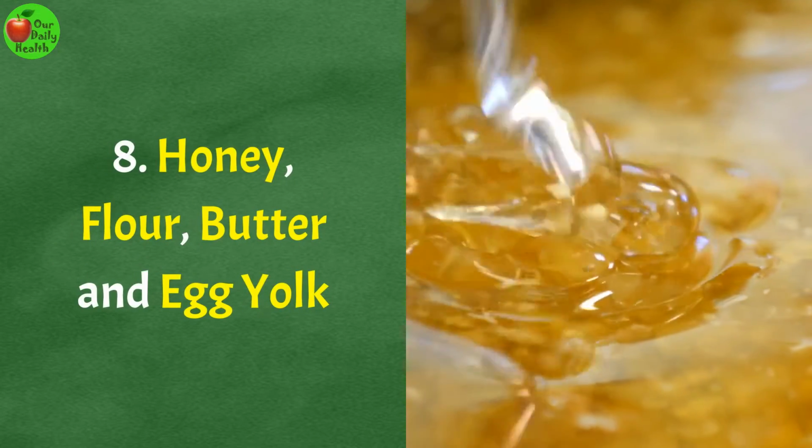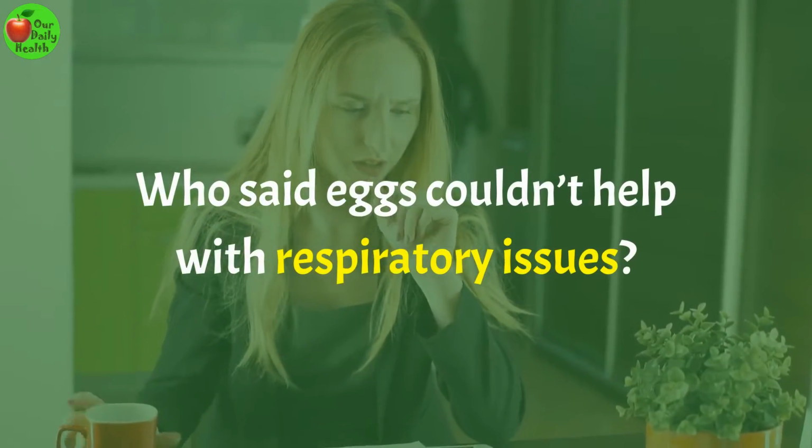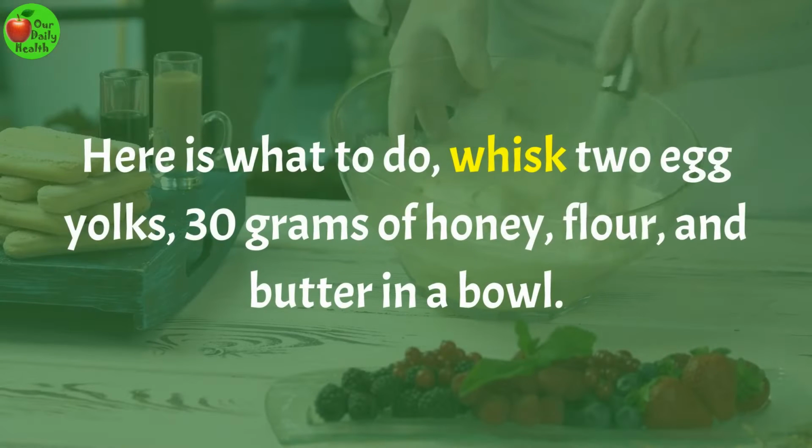Number 8. Honey, flour, butter, and egg yolk. Who said eggs couldn't help with respiratory issues? This is one fantastic remedy for cold and related problems. Here is what you do.